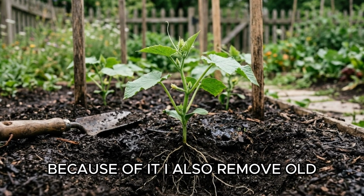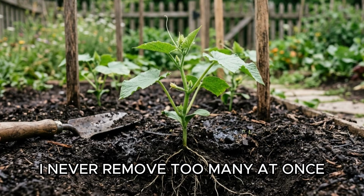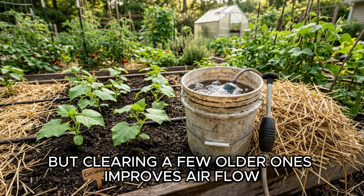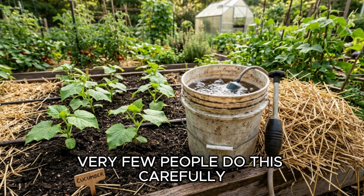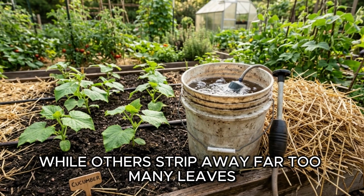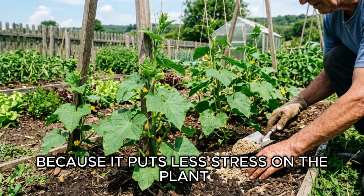I also remove old yellow leaves near the bottom of the vines once they are no longer helping the plant. I never remove too many at once because healthy leaves are still feeding the cucumbers, but clearing a few older ones improves airflow and keeps the plants looking fresh. Very few people do this carefully. Some remove almost nothing while others strip away far too many leaves. I prefer a slow, steady approach because it puts less stress on the plant.